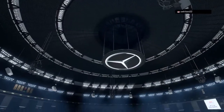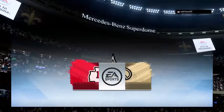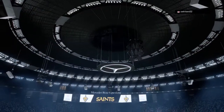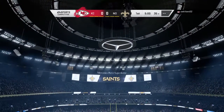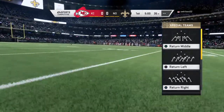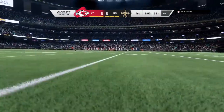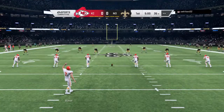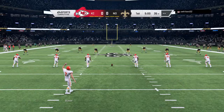EA Sports coverage of the NFL has us at the Mercedes-Benz Superdome in downtown New Orleans. The setting in this dome just serves to amplify the excitement of the folks in New Orleans as their Saints burst from the tunnel a moment ago. They're set, and we're set as well as the Saints get ready to do battle with the Kansas City Chiefs.